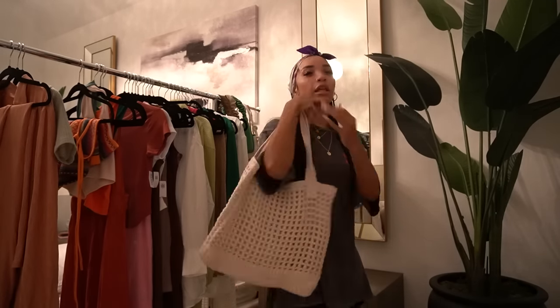Okay, so I hooked on some necklaces here. I added some earrings that I haven't even opened yet in this little pouch. This has earrings, this has rings, this has bracelets. So there's all my jewelry.